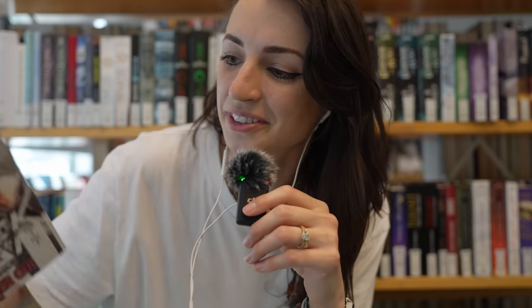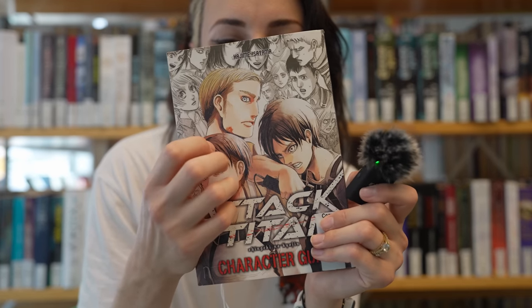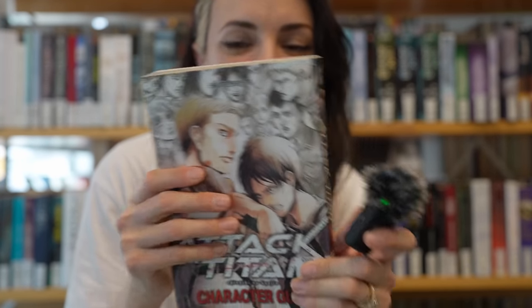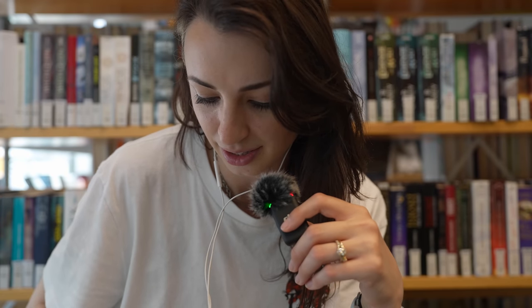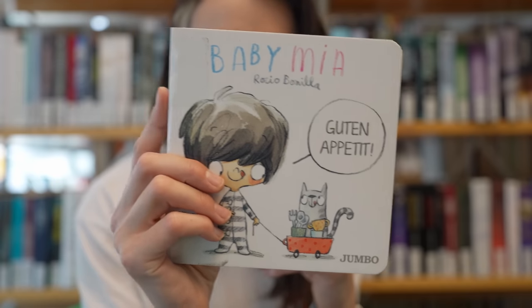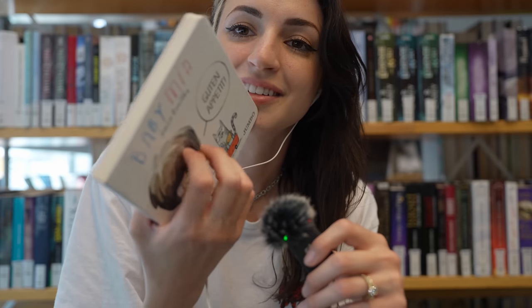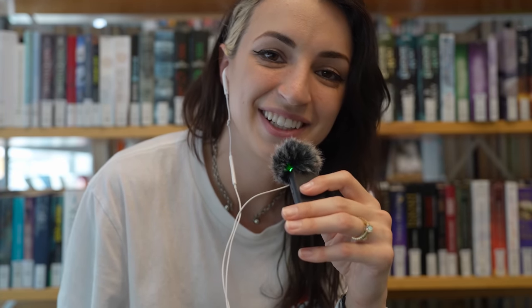The manga section too. Oh my goodness. So we'll go through that. And then I was going to read to you a tiny little German baby book. There are obviously people in the library, so those voices will just have to be an extra trigger for you, okay?